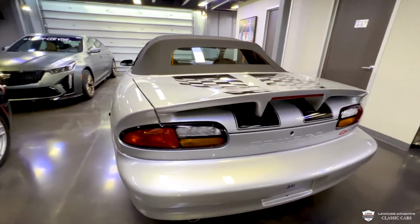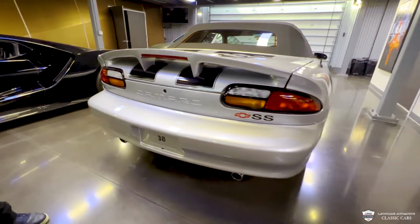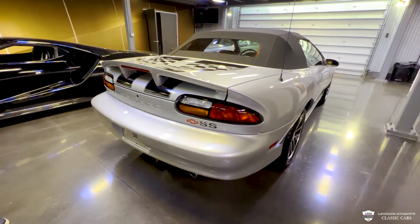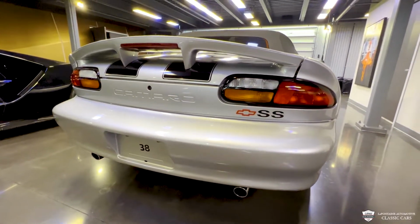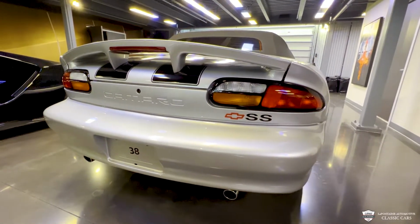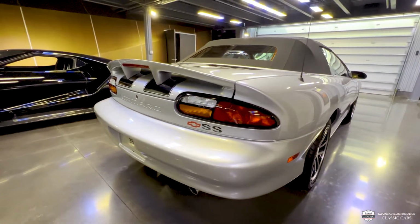Take a peek out back here. We've got a real tough looking spoiler. I like how these stripes transition down into here. And this is how they numbered these cars. We got number 38. Below that, we got stainless dual exhaust, SS badging, real good looking back end.